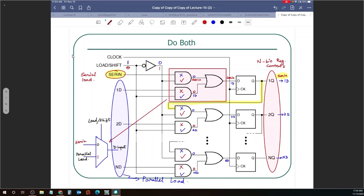So you see, we can do all 4 over here. We can do a serial in. Serial out will be right there, right? So serial out will be right there. Serial out will be right there. And we can do a parallel load and we can do a parallel access. So all 4 in one.